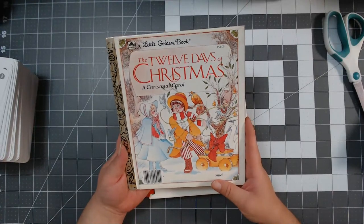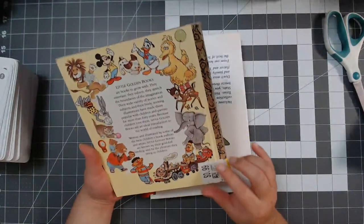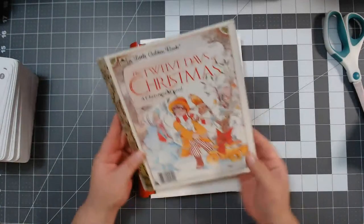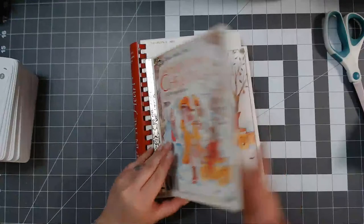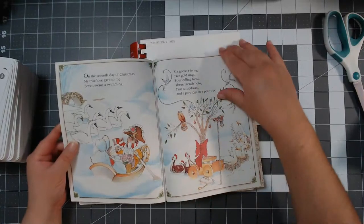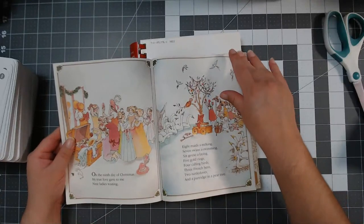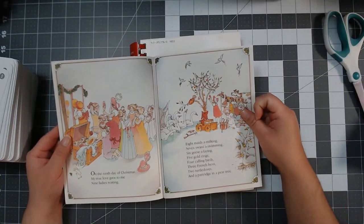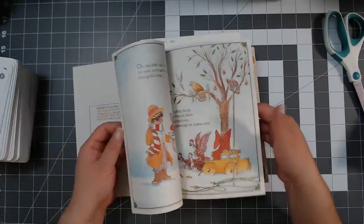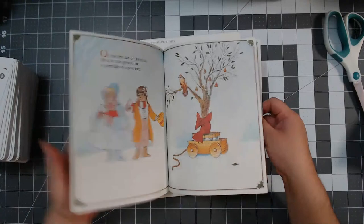Okay, and then I got the 12 Days of Christmas little golden book. I don't think this one is vintage. Technically, it doesn't have the website on the back. But I bought it just because it's a cute theme. Obviously, like I said, I'm always on the lookout for Christmas little golden books. It's just this little Christmas story. It's really cute art in here. I love it. It lends itself to a pink Christmas theme or a regular Christmas theme. It does have some pinks in here, some nice pastels and such. So I thought this was a good buy.